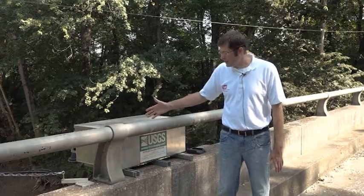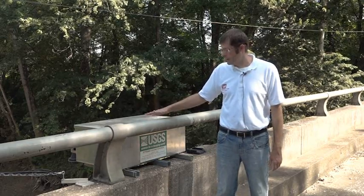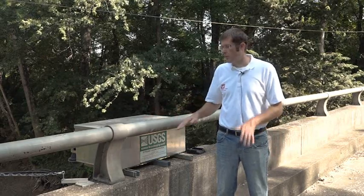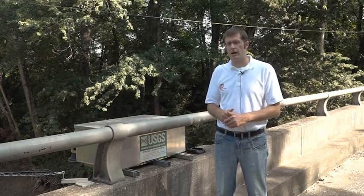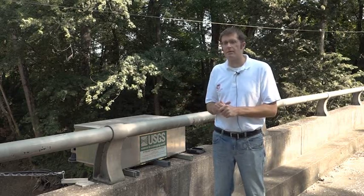So this stream gauge here is the gauge just above Dundee. And this gauge measures the water level in the Rough River. And the water level allows us to determine how much flow is coming down the river and how much flow to let out of the dam. So this is one of four gauges we use to determine how much water we are going to release out of Rough River Lake. The other two are on the Green River, which is further downstream, and then there's one on the Ohio River.